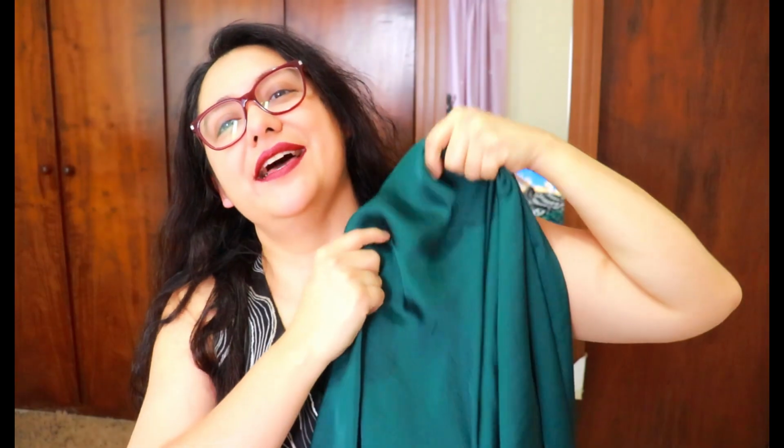I love this color, and yeah, that is a definite plan. I think it might change, but look at this. Imagine all the gathers coming from the shoulders there. Oh, I can just picture it, and I'm excited about it.